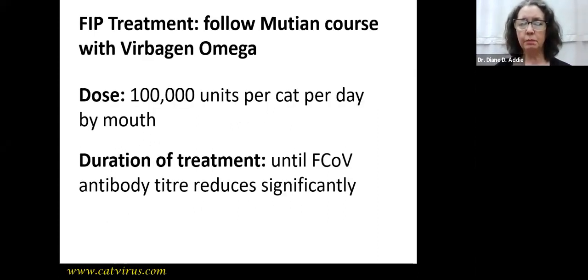I follow the Mutian pill course with Virbagen Omega at 100,000 units per cat per day by mouth. Now, I know that Virbagen Omega comes in vials for injections, but you can dilute that and use it orally. There are papers published about this. It's not unusual. And on www.catvirus.com, there's a free download of how you actually go about diluting it to get 100,000 units per day. And the duration of that treatment is until the feline coronavirus antibody titer reduces significantly.